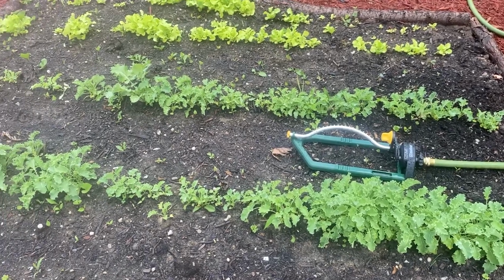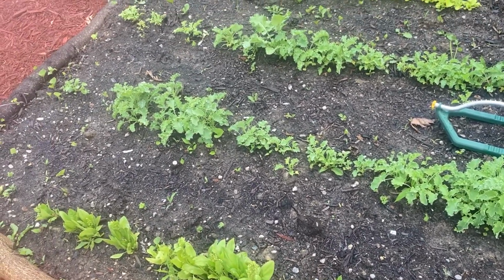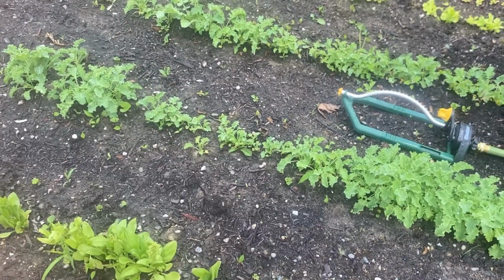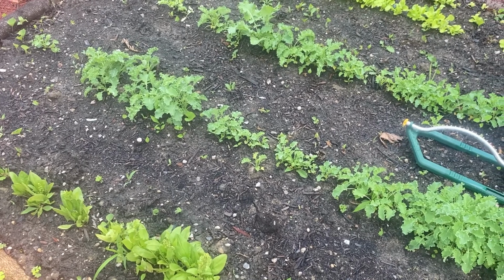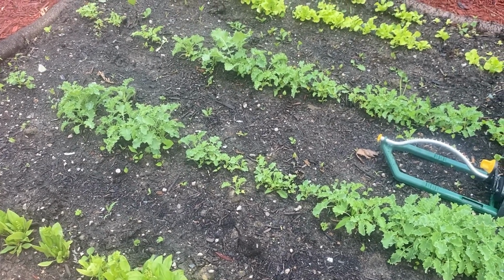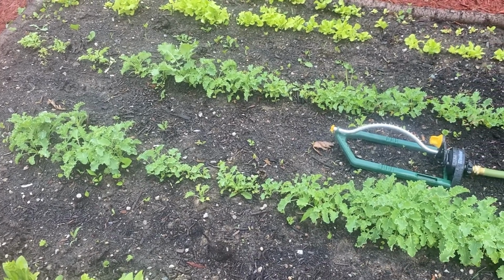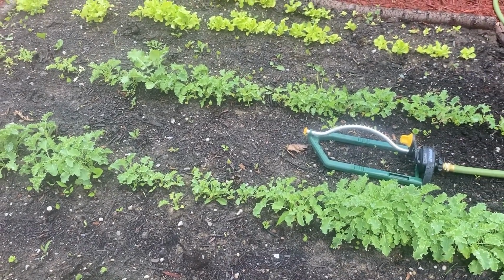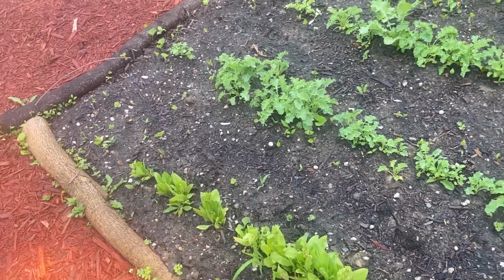I feel conflicted because I know that they were all planted very close together and they really needed to get thinned out, but a lot of what I had heard was that they will naturally thin out. So I just kind of let it be to see how it would do. And they're just not getting as big as I would like them to, with them being so close together.